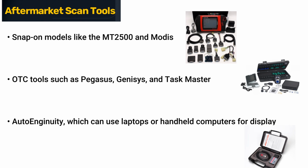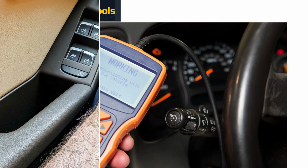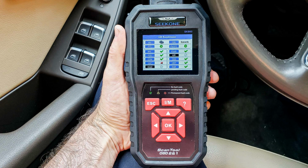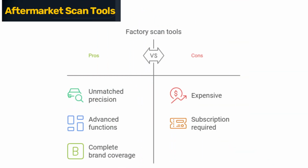While aftermarket tools can display most of the data provided by factory scan tools, they may lack the full functionality required for some specialized diagnostics or module programming. For example, certain faults might not have the same level of detail or troubleshooting instructions compared to a factory scan tool.